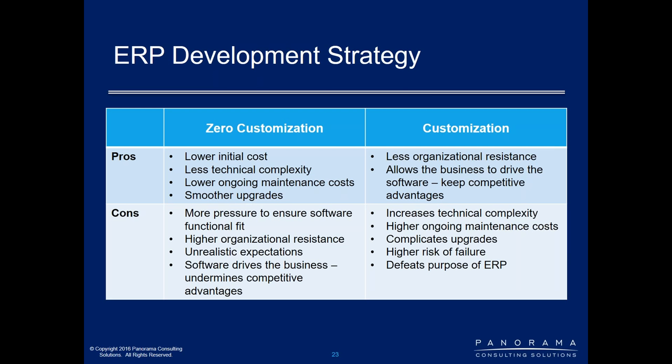And just to kind of underscore this, honestly, in our ERP report, we found that only 10% of companies had no customization whatsoever. So I think the takeaway is that you should expect some customization in your implementation.